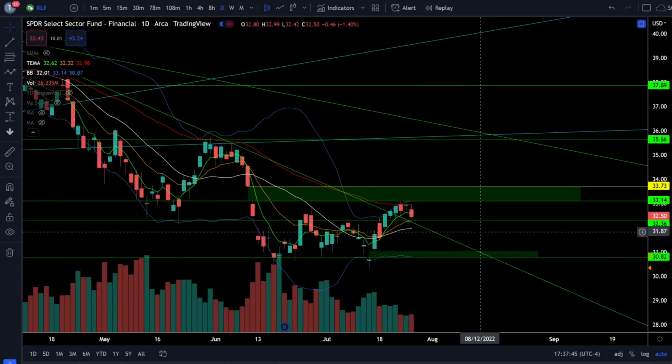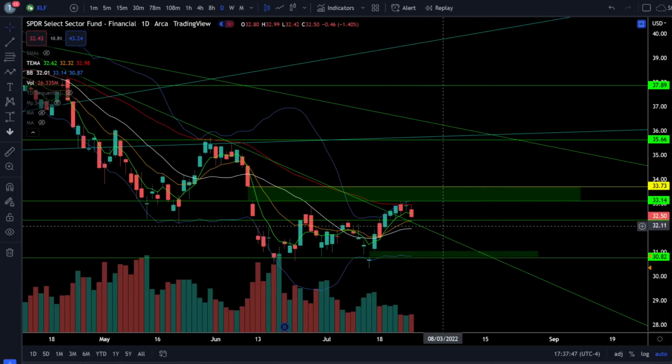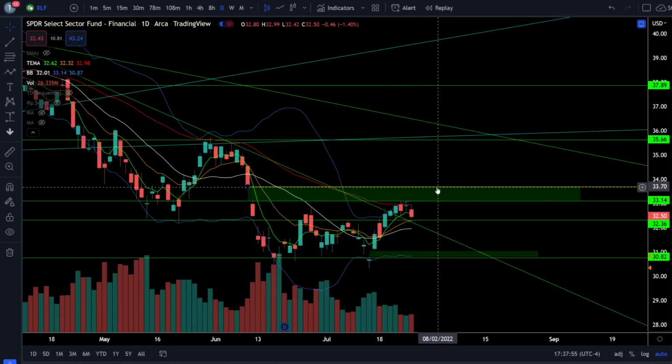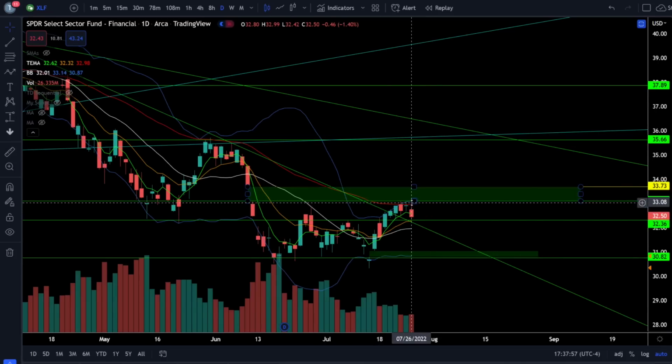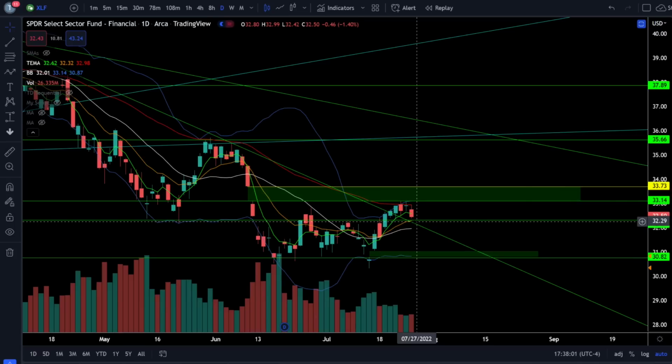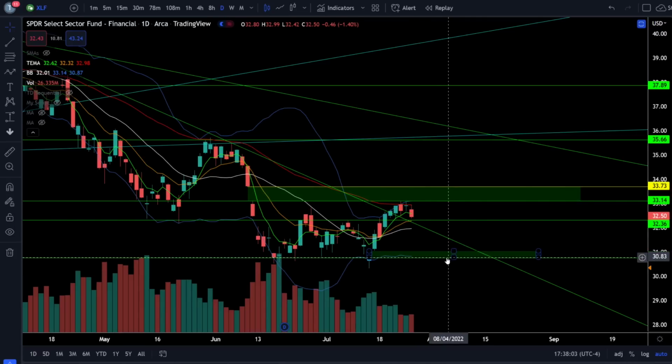On the financial sector, we were down 1.4% as the financial sector is pulling back to retest the breakout after getting rejected at the 50 EMA. The next time we break over that 50 EMA, we should close the gap above at 33.7. But while we are getting rejected, do keep in mind we could be retesting support to the downside or closing the gap to the downside at 30.8.